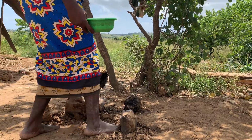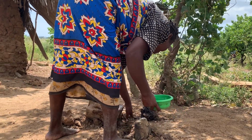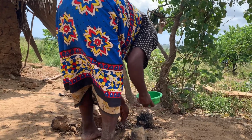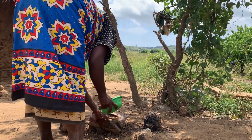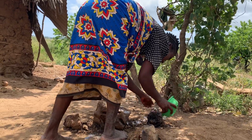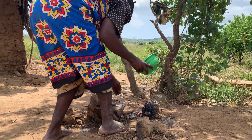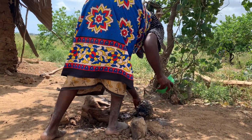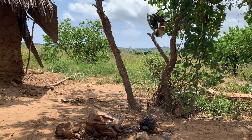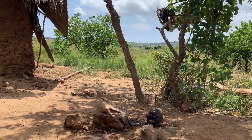So guys, what we are doing here is just trying to make an outdoor kitchen where she can cook at least freely without suffocating. I don't know if you guys have seen in most of my videos, these people cook inside the house, which is not healthy both for the kids and the mother. So I told her, let us just do it outside. She has to see the experience, then she'll be doing this. With time, we might build her a kitchen, but for now, let us just do with whatever she has.